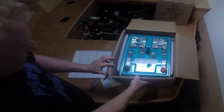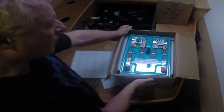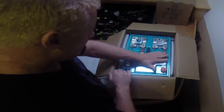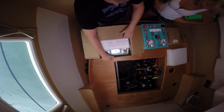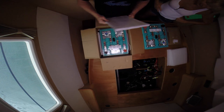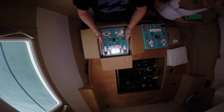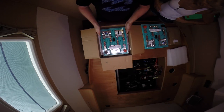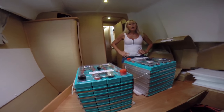Whoa! So there we have it, our PowerPack EVP 12 volt 400 amp hours. 400 amp hour right there. Right, nice little plastic cover on the top. That looks very neat. So there's our batteries. I like the colour.